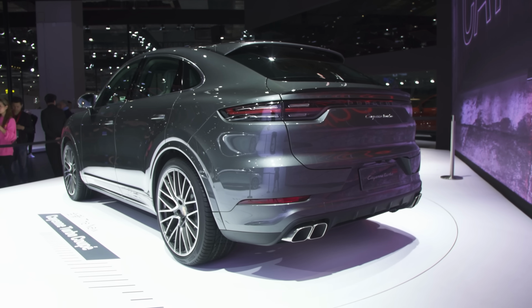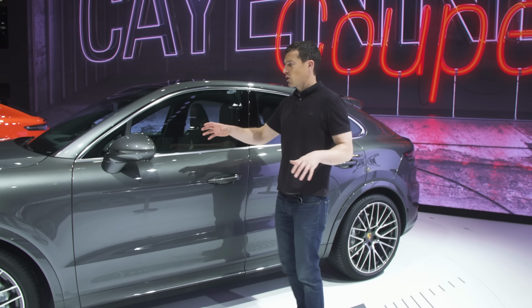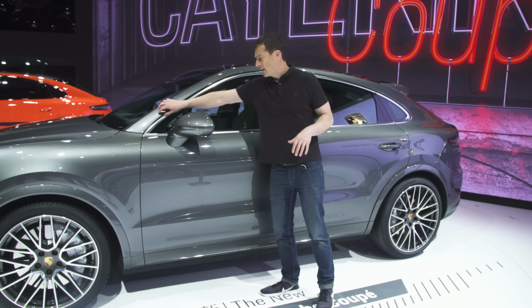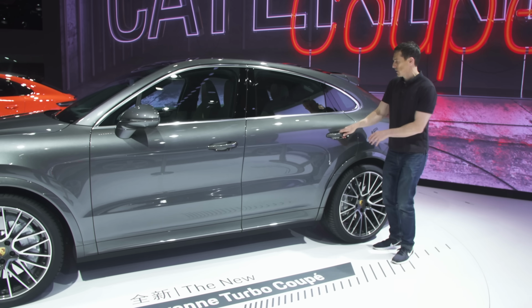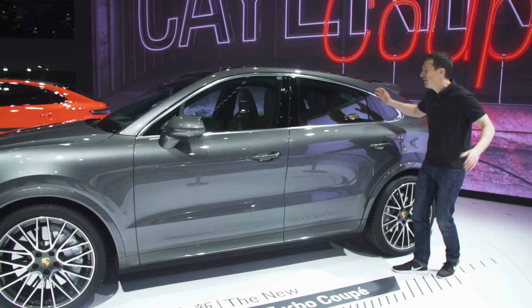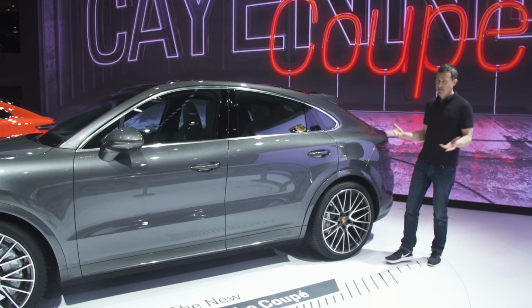Here we have the new Porsche Cayenne Coupe. So this is actually the turbo model, so it sits a little bit lower to the ground, it's got bigger wheels. But the car itself, the Coupe, is slightly different than the normal Cayenne in the way that it has a steeper windscreen. The rear doors are different as well, look at that, I can't get in it, typical. The rear doors are different, trust me, and it has a sloping tailgate, hence the Coupe name.